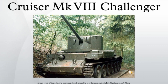The extemporised Sherman Firefly conversion of the US-supplied Sherman to take the 17-pounder was easier to produce and, combined with delays in production, meant that only 200 Challengers were built. However, it was able to keep up with the fast Cromwell tank and was used alongside them.